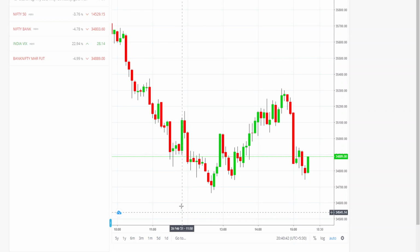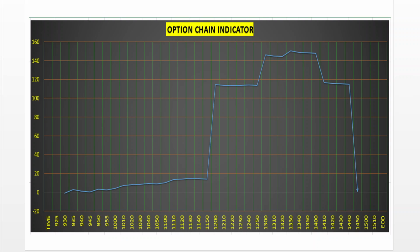So what is 12 o'clock closing? 11:45, 11:50, 11:55 end means here it gave a buy signal. Okay, right? And after that it was sustaining there. Again it gave another buy signal around 1 o'clock, that is 13:00. So let us see what happened.